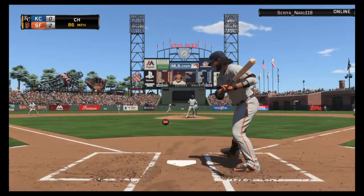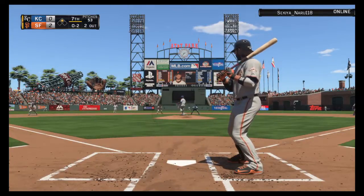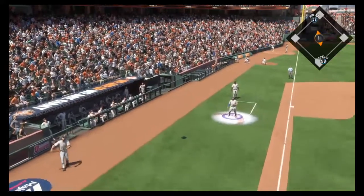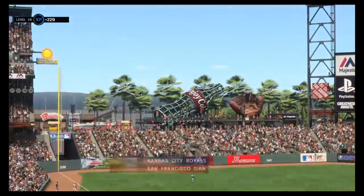Oh, got him to swing out of his shoes on that one. 0-2. And now the runner's trying for third. Here's a swing and a high pop-up, drifting toward the third base dugout. And an easy play there for Moustakas, and that ends the inning.